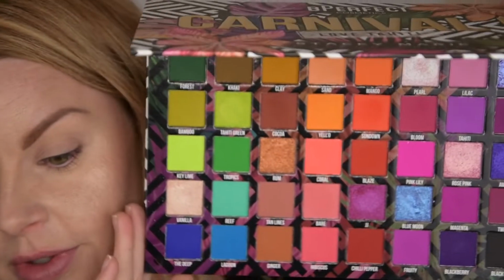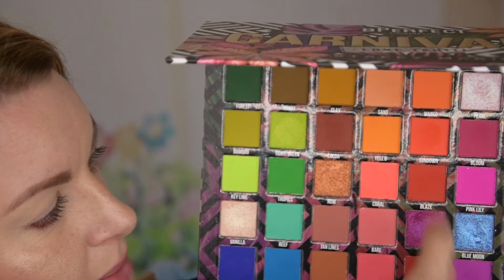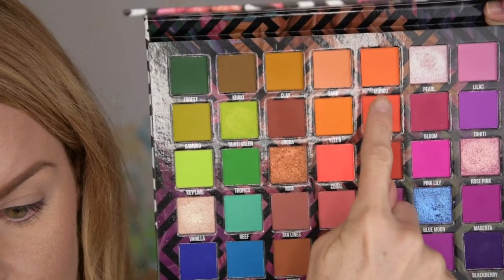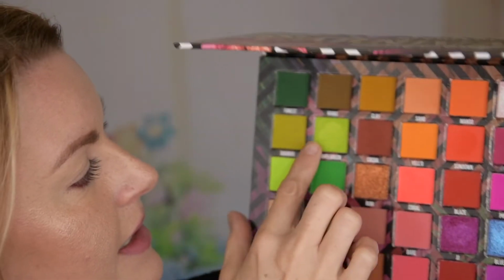So now it's time for the second look with the Carnival 3 palette. So I want to do something fiery, very red, and I want a green shimmer on my lid. Let me open this up and show you guys. So as I said, I want to do something here with the mattes, these orangey red tones, and I want this one on my lid because I think green and red goes really nice together. They don't blend together, but they look very nice together, if you know what I mean.